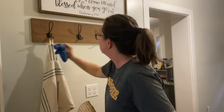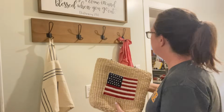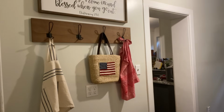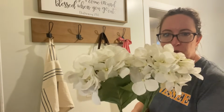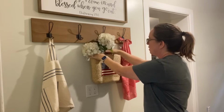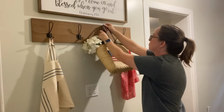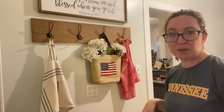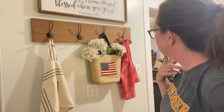Some of the cobwebs here. Yeah, so I thought this would be cute to hang it like that. And then take maybe a couple of these faux flowers and stick them in here. So let's see. Okay, so what do you think? I think I like it. That was a little bit harder to arrange than I expected, but I think it's okay. Let me give you a better look.